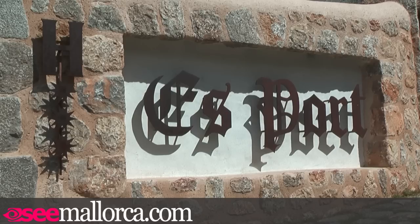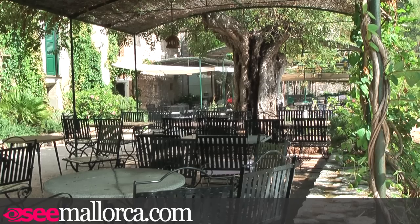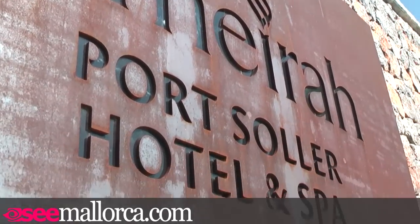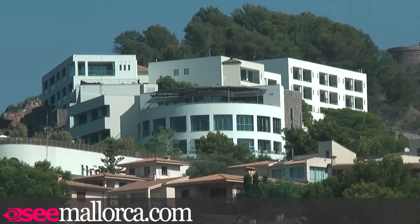Whether you've been scrambling over boulders and cycling through mountain passes or just enjoying long lunches and lazy days on the beach, you're going to need somewhere to rest up. Luckily, Port de Sóller has some excellent hotels. This is Esport, and it's one of our favourites, a charming 3-star hotel with pool, spa and a wonderfully rustic feel to it. There are lots of other hotels in Port de Sóller, including the recently completed Jumeirah, which sits on the top of the northern end of the bay and is one of the most luxurious hotels in Europe.